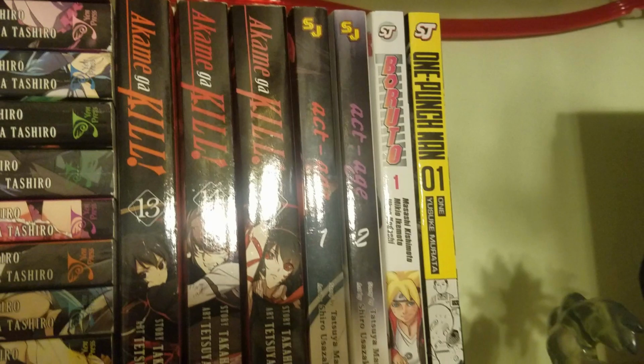Next I have Boruto and One Punch Man, volume 1 of both of those. I got those in a Loot Anime subscription box a while ago. So that's why I don't have anything past volume 1. I've never watched Boruto, but I plan on it. I just need to finish Naruto. I'm on Naruto Shippuden, and it's been so long since I watched that. I stopped, and I don't even know what episode I stopped at. A couple hundred in. I've got like 300 more episodes to go or whatever. I've watched all of the original Naruto and some of Shippuden.